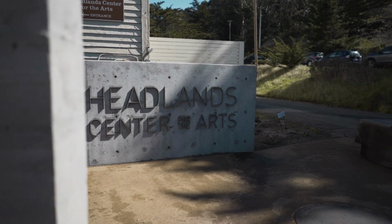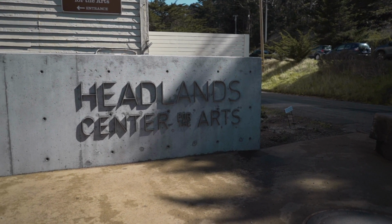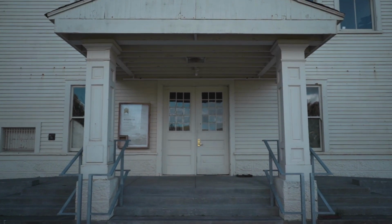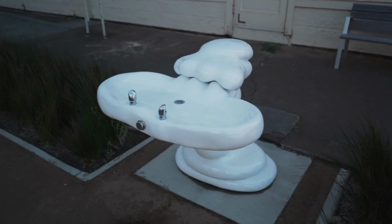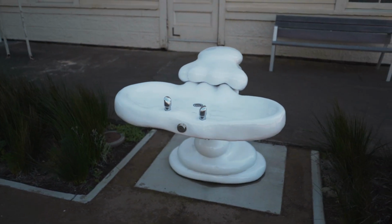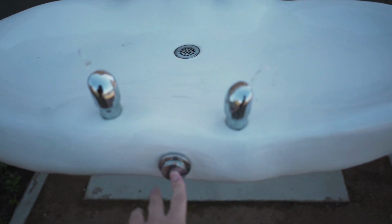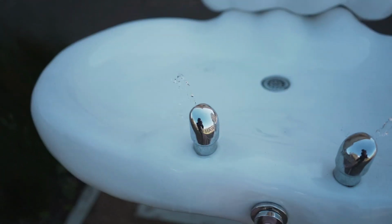So this is the Headlands Center for the Arts, and it looks pretty cool. It's pretty empty for a Thursday morning, but look at this drinking fountain. This has got to be one of the weirdest drinking fountains I've ever seen. The only problem with it is that you're wasting water. Look, I press the one button, both go off. That's kind of a bad design because it's totally wasting water, but at least you have water to drink out here.